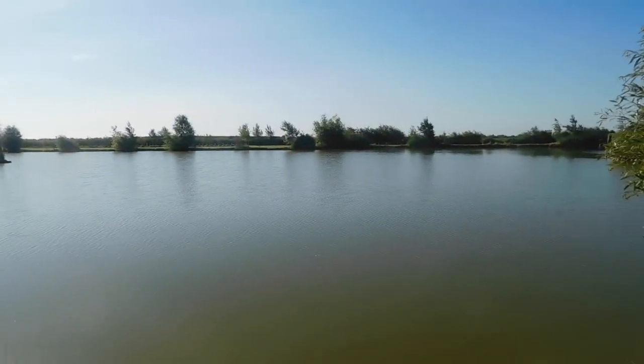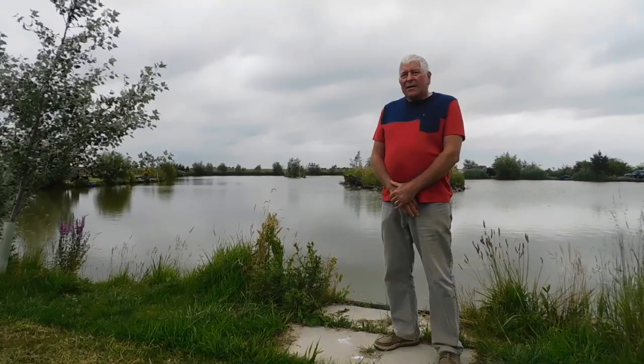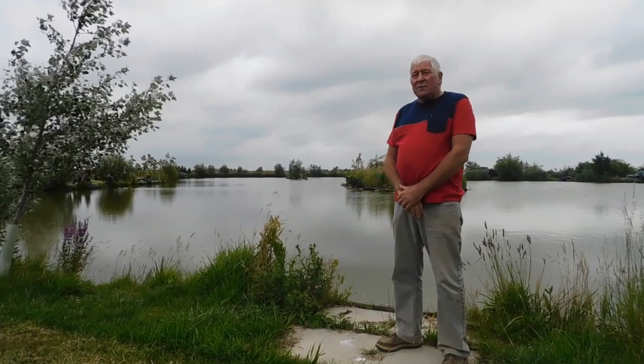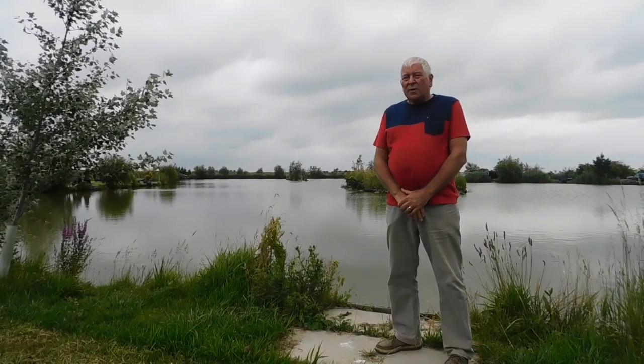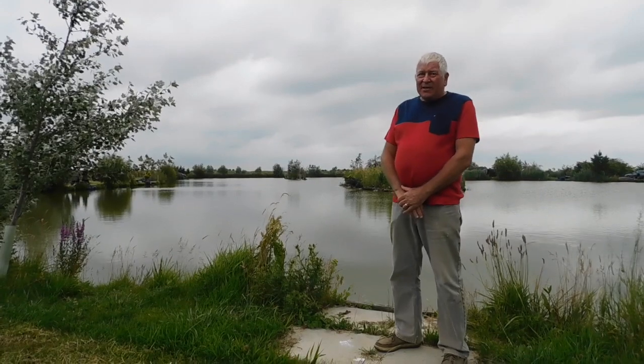It's quite deep in places. Between the 2 islands it drops down to 12 to 14 foot. The other end of the far island again drops down to 10 or 12 foot, and in front of a lot of the swims you're fishing 8 to 9 foot. So deep water, big fish.